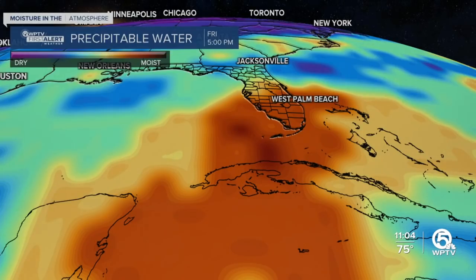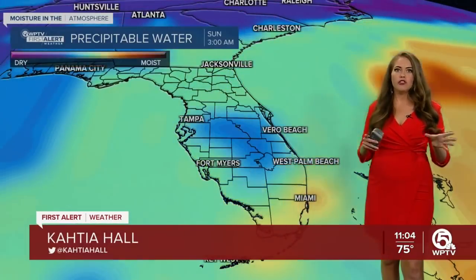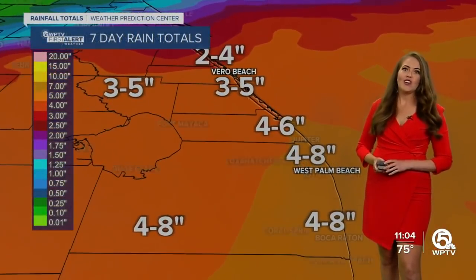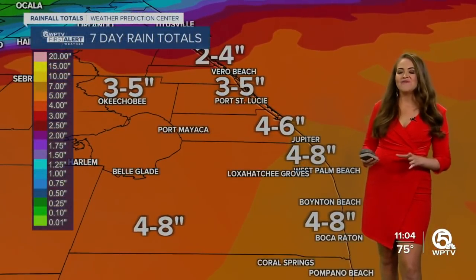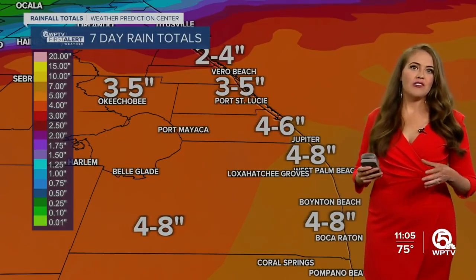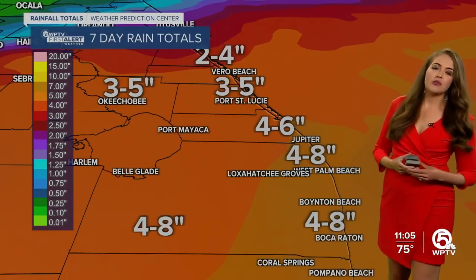With this system, we have a lot of moisture moving into the area. That moisture is indicated by this orange color popping up on the screen, and this is going to filter into the area throughout the day today and tomorrow, and then you can see that moisture backs off by Sunday. So we're looking at drier conditions, not for the whole weekend, but at least by Sunday we'll see a little bit more sunshine.